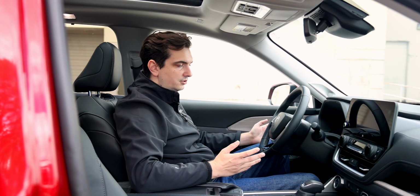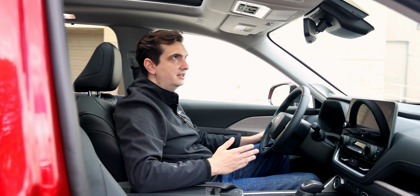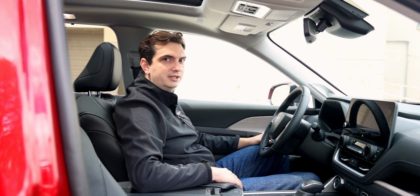As for space, of course, in these front seats, there's zero issues with it. I have plenty of leg space and plenty of headroom for my above average height of 6'4".